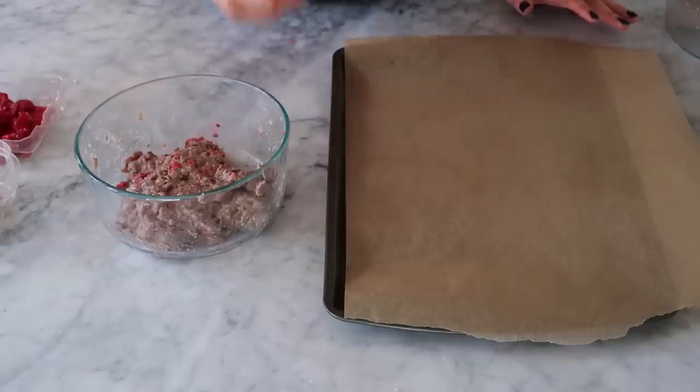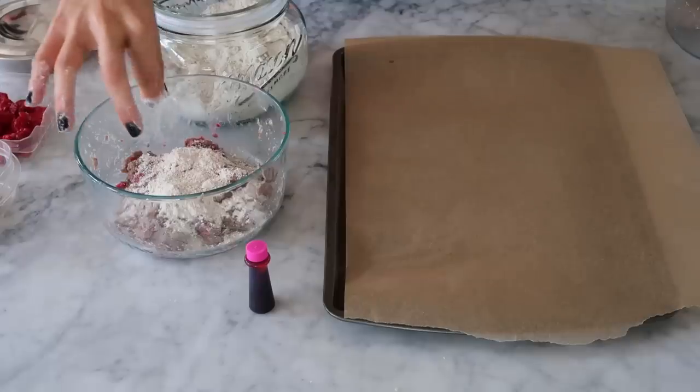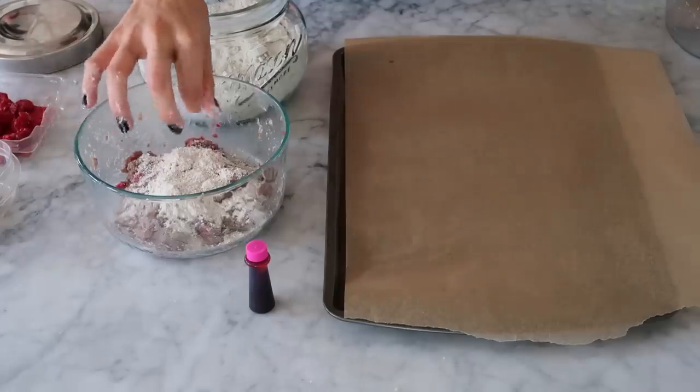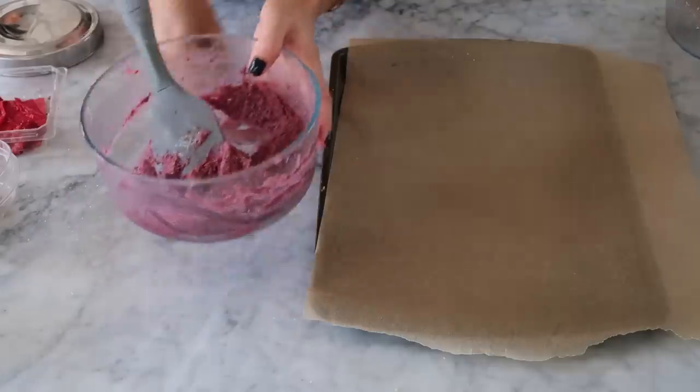We're gonna cheat a little bit and use some pink food coloring, just a little. A little bit more baking powder. It's definitely looking way pinker. We're gonna move on to the chocolate.